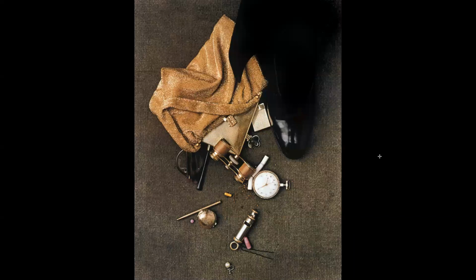This photo is called Opera Accident. The idea here is the opera goer is leaving the show and has dropped her purse, and all these items spill out of the purse. So items that you might find in a person going to the opera: glasses, small kind of binoculars, a watch, a whistle, looks like a cold pill there, a pen, reading glasses, looks like a lighter, wallet.